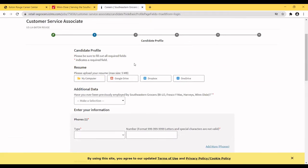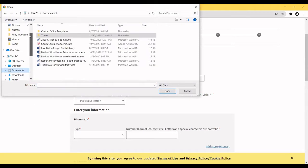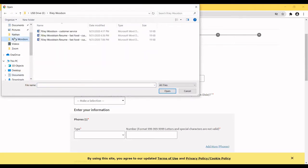And it gives you several different options. Your computer, Google Drive, Dropbox, or OneDrive. Now we have our thumb drive already inserted into the computer. So all we have to do is click on My Computer. Here we go. Great. Riley Woodson Customer Service. So we click on that and we click Open.